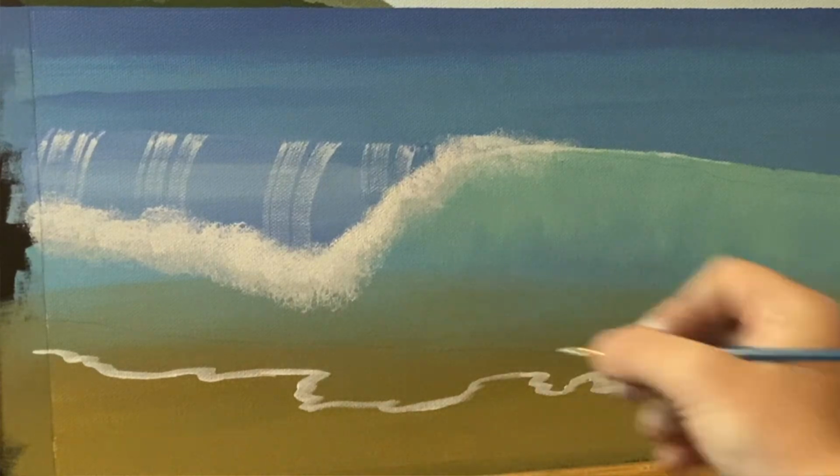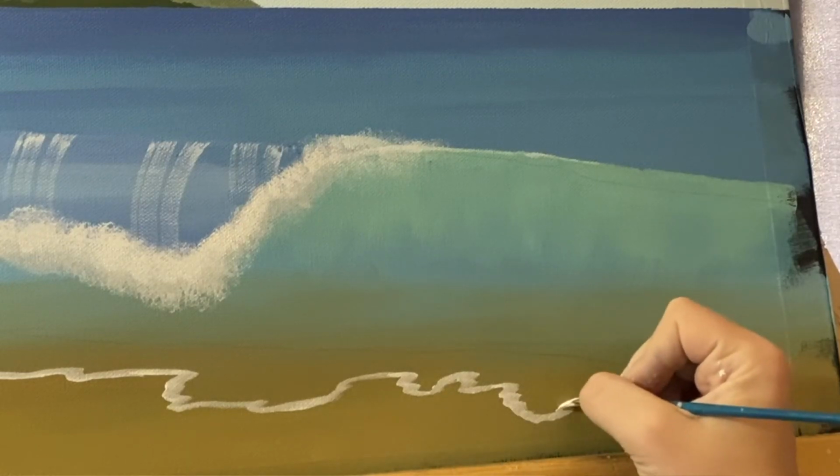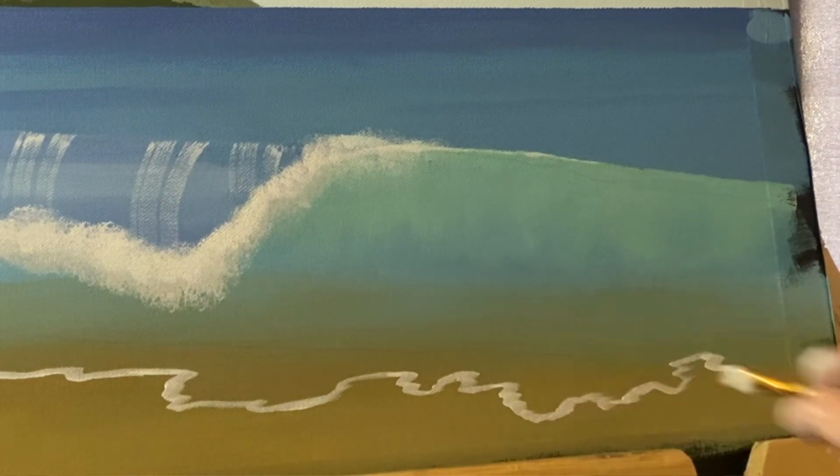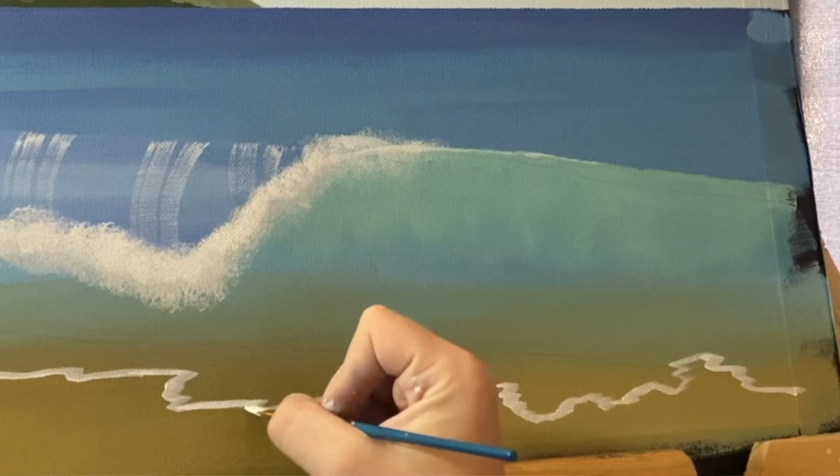Kind of going in whatever kind of squiggle and direction I feel like, guys. So I think that's the line I'm gonna go with for my actual line, so to speak, where the shoreline ends. Just gonna define these a little bit better really quick. So now what we're gonna be doing is actually filling in a little bit of this with some more white, going inward towards the ocean here.